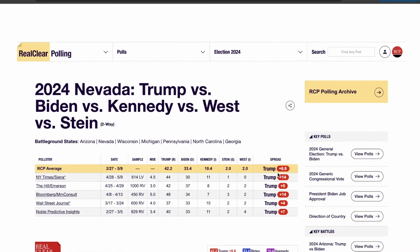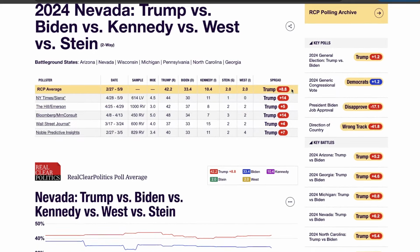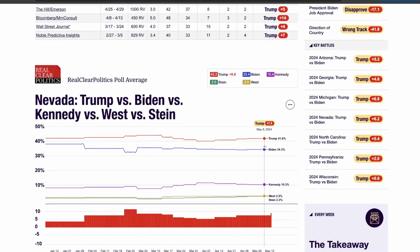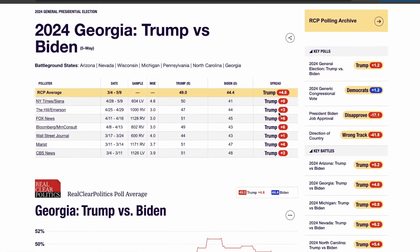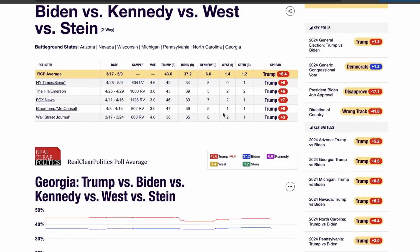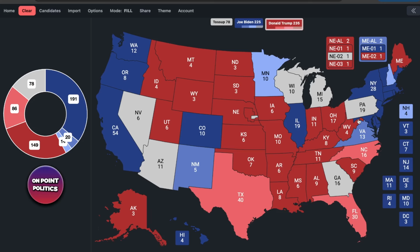And if we look at Nevada, Trump is up by 8.8% in the five-way race. That pretty much puts Nevada outside the margin of error. And if we look at Georgia, Trump is up in the five-way race by 6.4%. So he's well outside the margin of error in North Carolina, Georgia, and Nevada, which puts him at 257.